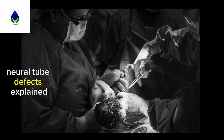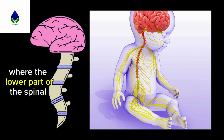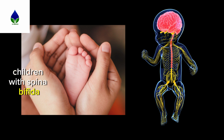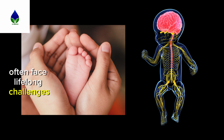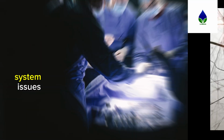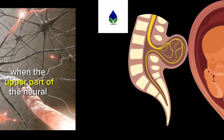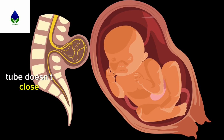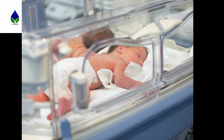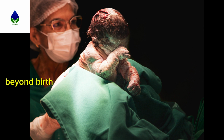Neural tube defects explained. One of these conditions is Spina Bifida, where the lower part of the spinal cord stays exposed. Children with Spina Bifida often face lifelong challenges, including surgery, mobility problems, and nervous system issues. Another, called anencephaly, happens when the upper part of the neural tube doesn't close, stopping major parts of the brain and skull from developing. Sadly, babies with anencephaly usually cannot survive beyond birth.